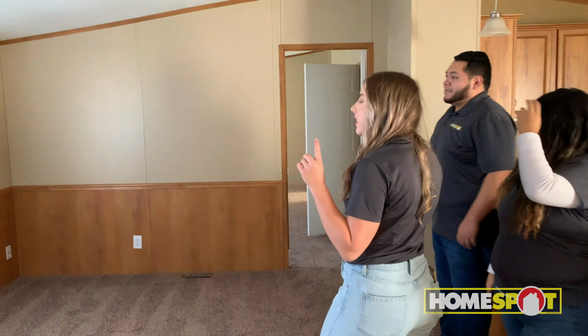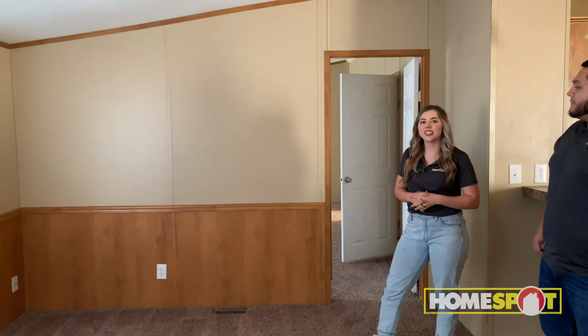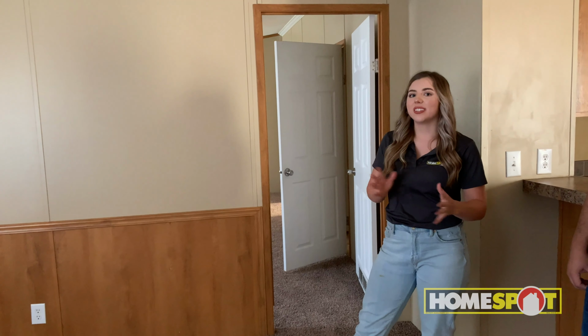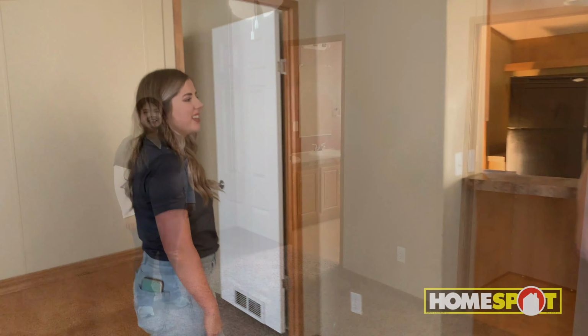As you can see, we have ceiling fans and floor vents, which is very energy efficient, so if you're looking to save money on your electric bill, this is a good place to rent. Okay, now Joni's going to show you inside the master bedroom.